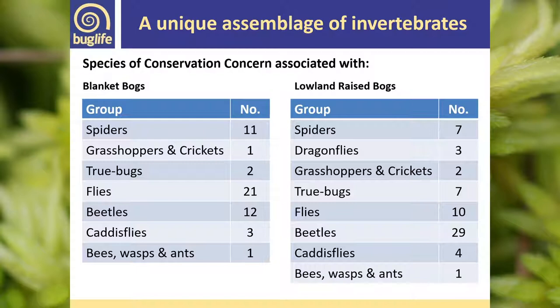These tables list the number of species of conservation concern, the species that have been listed in red data books or status reviews, which are associated with lowland raised bogs and blanket bogs. I've not included butterflies and moths, as I'll leave that topic to my colleagues from Butterfly Conservation. But as you can see, there are a wide range of other species with conservation statuses: 51 species from blanket bogs and 63 from lowland raised bogs. The main groups of interest are the flies and the beetles, and also spiders on blanket bogs.